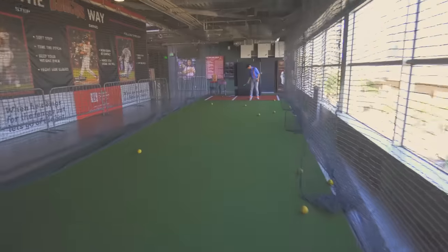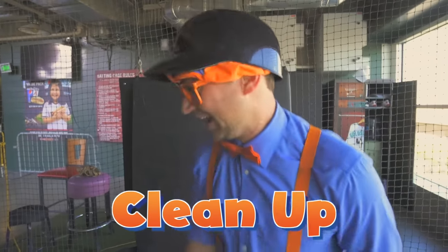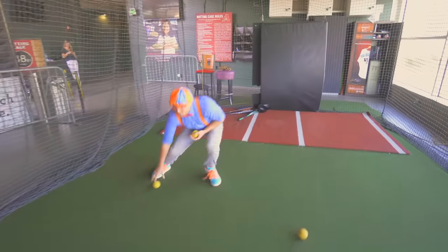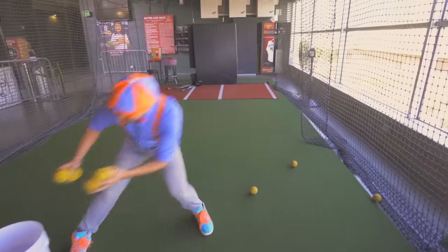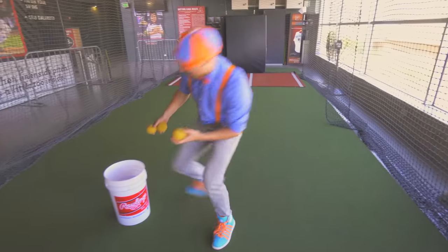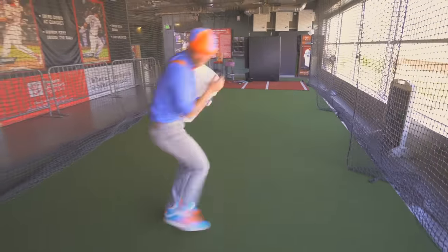Clean up, clean up, clean up. Clean up? That sounds fun. Clean up your stuff. Whoa! I hit so many baseballs. Okay, it's really important to be nice and organized. Stay clean and pick up after yourself. Clean up your stuff.